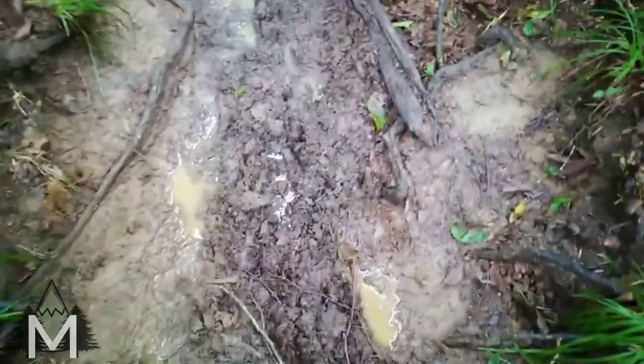Don't know how well you can see because it's too bright. It's not this bright in real life, but it's real muddy. So I was trying to avoid that, stepping on the sides a little bit. Oh, and that's how I slipped and I fell down, because I wasn't paying close enough attention as I was hiking. Whoa, almost fell down again. Alright, turn off the video.